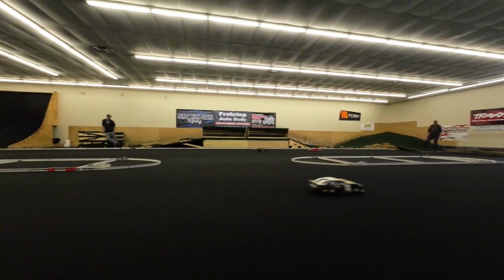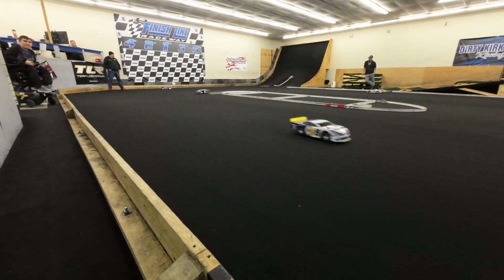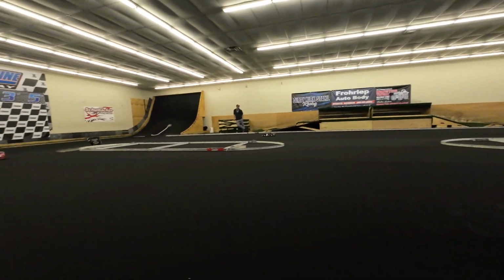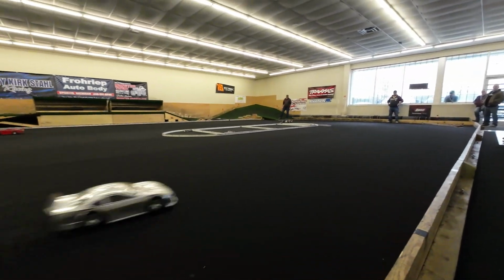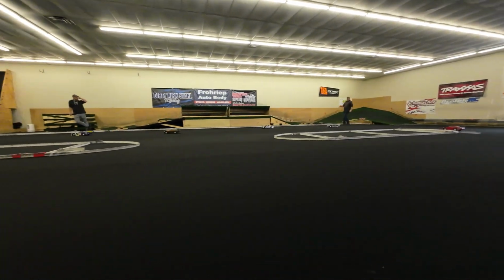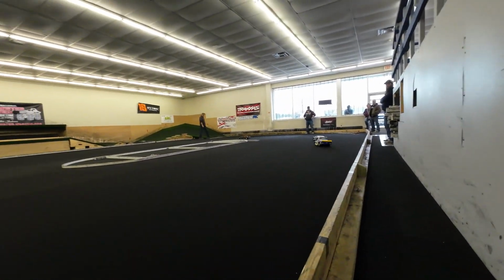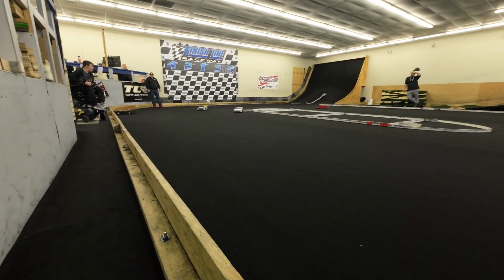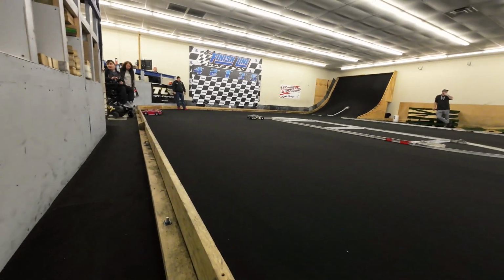There we go. Checking to the inside of Peyton. Zach going way to the inside, but not really hurting him too much. Still out front. Few seconds left in this. Whoa, unfortunate. Rick and the silver got checked up by Dick. Dick gave him the spot back, and they're back into it. But that would be the race. We take a second place, and I think second place overall. Good driving, Zach, taking first.